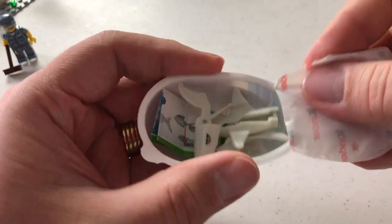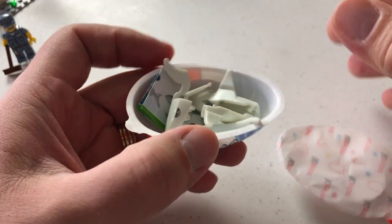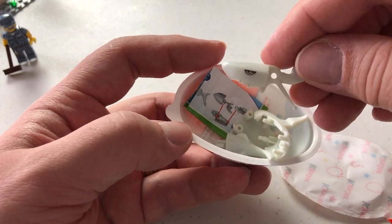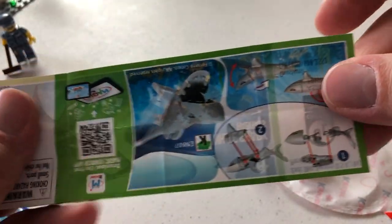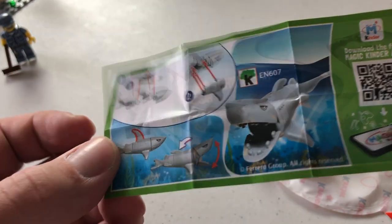Blinded by the light. Let's see what we got. Our first animal is a shark, it looks like. Cool. I actually wanted the shark the most. Okay, let's see. This is the instruction booklet to build the shark.